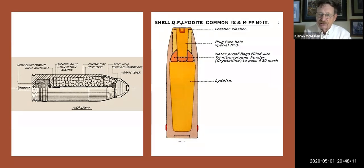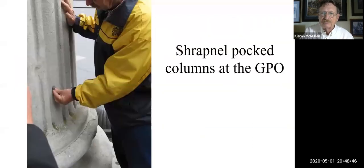It's devastating on infantry in the open. What it's not devastating on is infantry in a protected position like the GPO with the stone and the masonry around it. So they're constantly firing the shrapnel. One thing that it does have, when the charge goes off in the base, that can have an incendiary effect if it's close enough to something that's flammable. It's something that happens. That's just a picture of, you can still see it there at the GPO, it's still there.